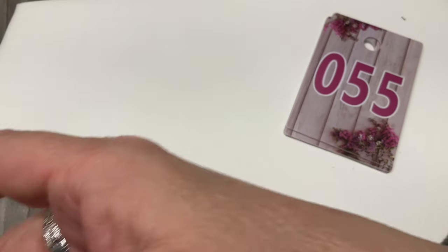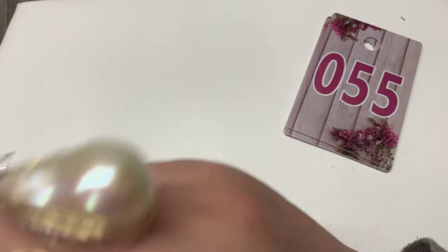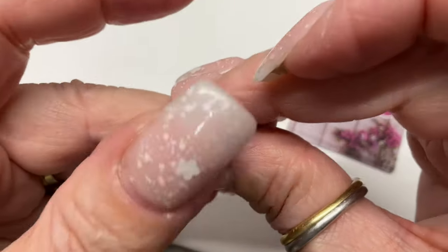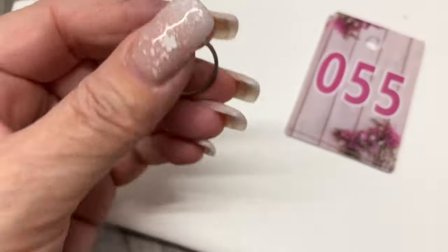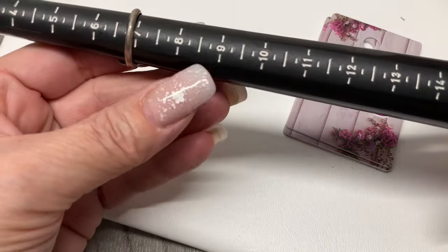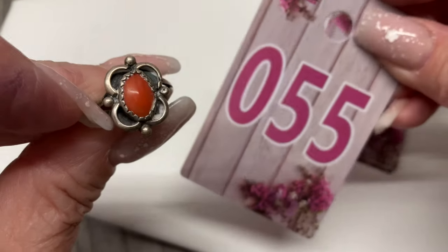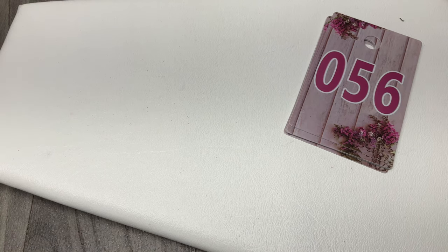Let's see. What are you? Let's open you. What size? You are a size, who knows? Sterling silver. I don't know what that is. Maybe some coral. I'm not sure. Coming in at 6¾. $10.